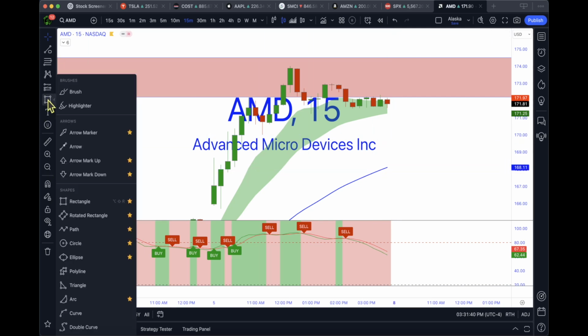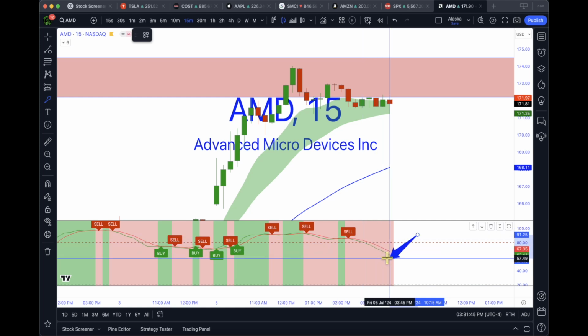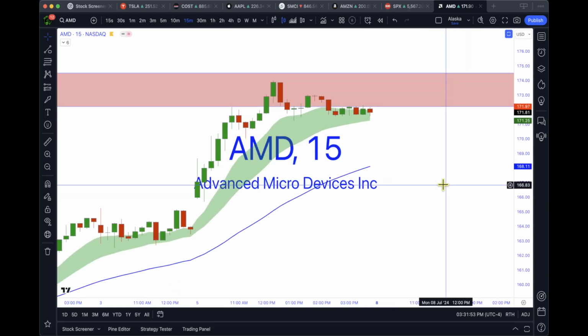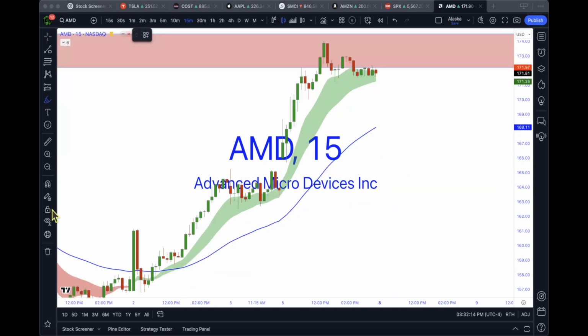Okay, so let's state the obvious. What do we have going on? We got a sell signal. How far down is it going to go before we get a buy? Don't know. So we need to go to the chart. All right, so let's chart this baby up on the 15-minute. What are the obvious things that are going on right here? All right, so we're going to have to do a fib on this.